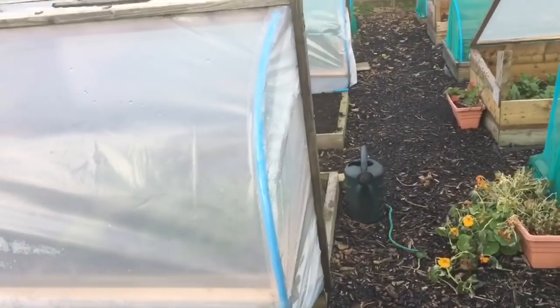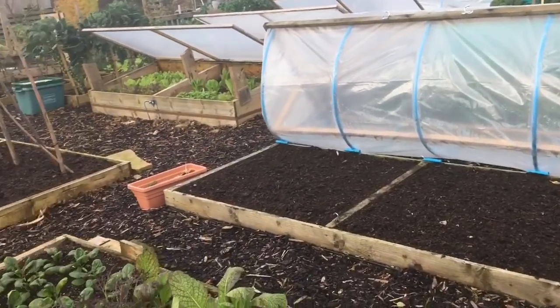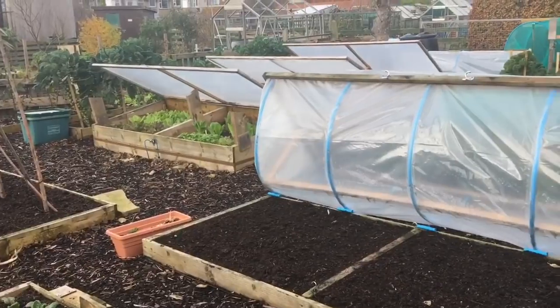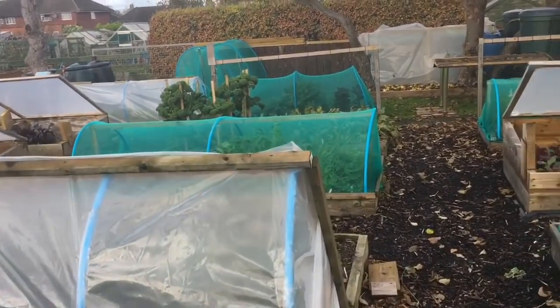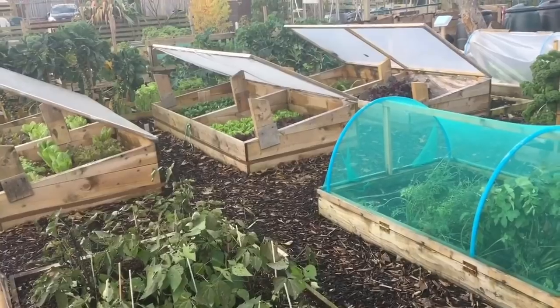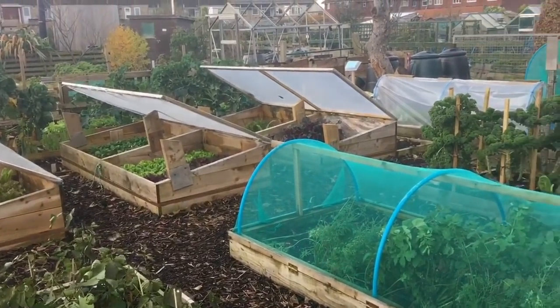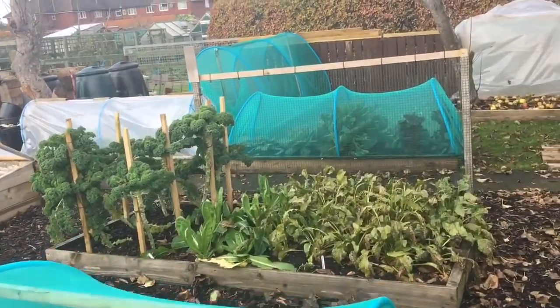And that's basically the way it goes on my plot. As soon as something's really finishing, it gets taken out and gets replanted with stuff for early next season. And I find that things overwinter okay, so things that are even planted in December, they overwinter fine, and then they really kick into life in February, and then they're ready for eating in March. So it goes quite well.